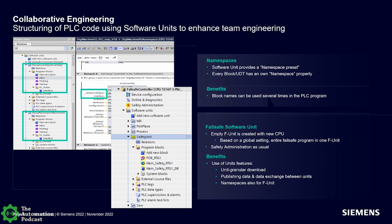And what's new in V18 is the ability to do safety. You need to go and set that up in the framework of the TIA Portal, that you want safety to be broken out into the software units. And then you'll see that fail-safe group that we've always had in there suddenly become a safety unit. And now it's got its own standalone programming execution inside the PLC that doesn't necessarily need to keep up with the other changes that are going in on the program blocks or other units. So it's pretty significant.